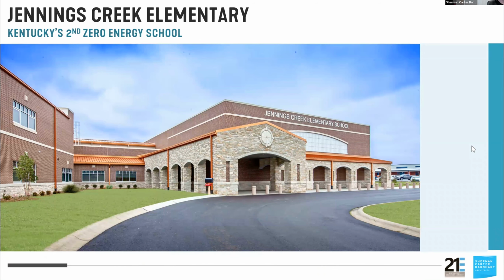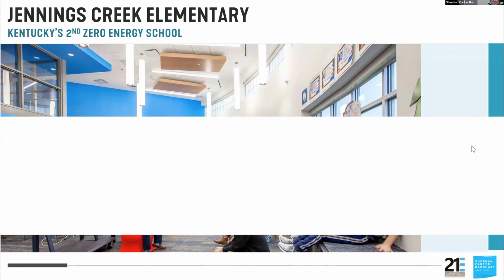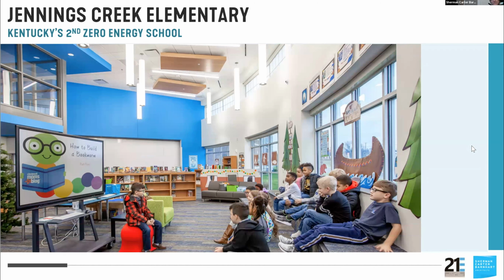So I want to take just a few minutes and tell you a little bit more in detail about our latest 21E school, which is also Kentucky's second zero energy school, and that's Jennings Creek Elementary. And here is the main entrance on the bus drive side of the building. I'm just going to show you a couple of images about this school. This is the media hub in the building, which is really a 21st century space. It has an area for maker spaces. You're looking at the presentation area for the students here.